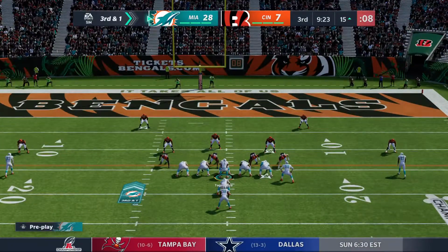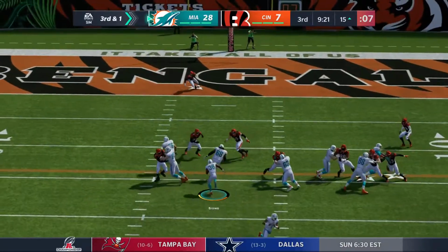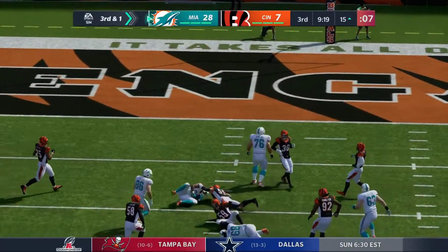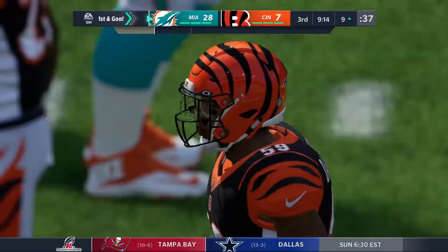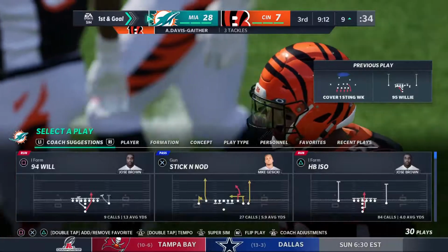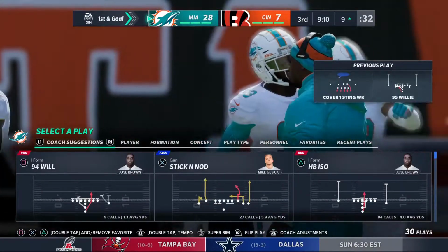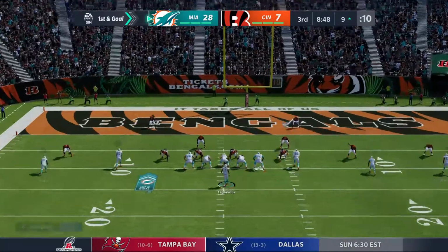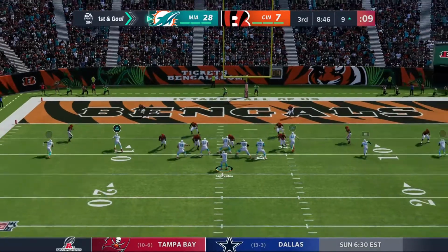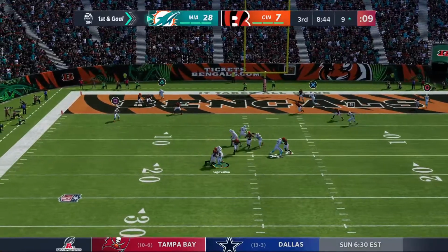And it's 3rd down. Here's Brown. And he will have the first down inside the 10 to the 9-yard line. 6 yards on the pickup, and it leaves him with a 1st and goal. Looks to me like maybe there's a little attrition setting in with this drive, because when you see that type of a run, I get the feeling the defense is getting a little bit tired.